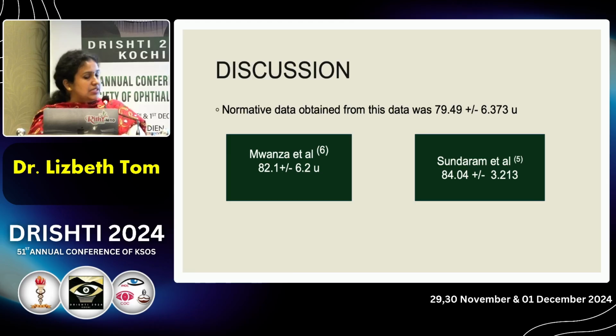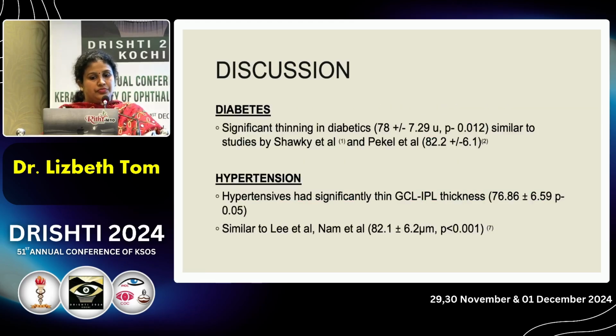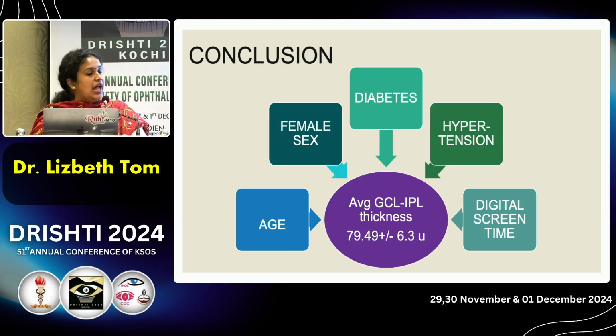Discussion. Normative data obtained from our study was 79.49, and from the parent study of Mansa et al. it was 82.1, and Sundaram et al. in the Indian study was 84.04. Significant thinning was seen in diabetics, similar to other studies by Shoki et al. and Pekal et al. And hypertensives also had a significantly thin GCL IPL thickness, similar to Lee et al. and Nam et al. To conclude, average GCL IPL thickness from this study was 79.49 plus or minus 6.3 microns. Age, female sex, diabetes, hypertension, and digital screen time were found to be the determinants.